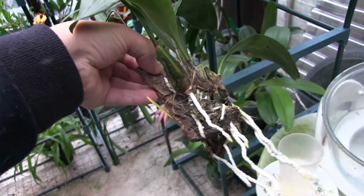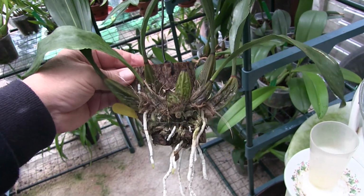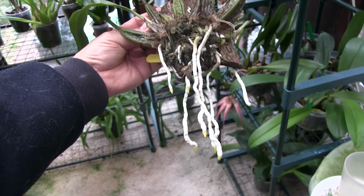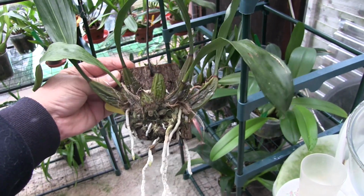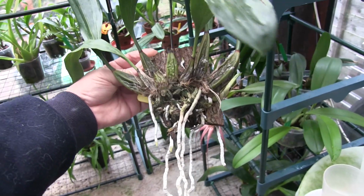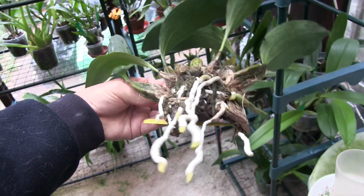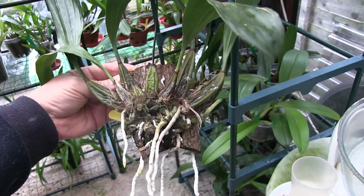So I'm keeping this one drier through the winter, and it also needs brighter light than I've been giving it. So maybe by drying it off a bit this winter and getting it better light throughout this winter, even though I didn't get it in the summer, I've been keeping this one quite shaded, all wrong. Maybe the previous 2 mature growths, one each end, may actually spike.